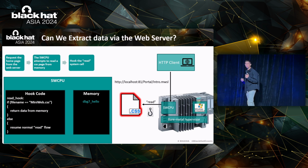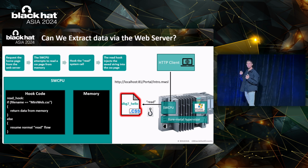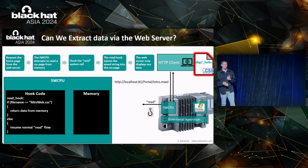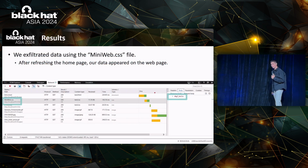Our hook will check if the file that's being read is the miniweb CSS file. And if so, instead of returning its original contents, we'll return the data that we saved earlier into the memory. And then, after that happens, this modified CSS file will be sent to the web client. And just like before, if it isn't the miniweb CSS file, we'll just return its original contents in order to retain the original functionality. So here are the results.